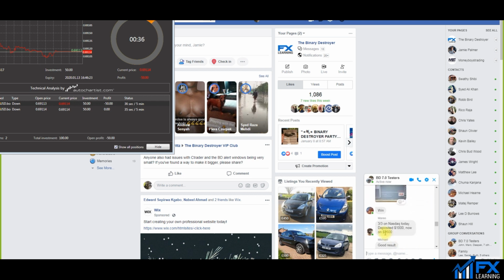Michael, win 3-0 on Nasdaq today, deposited $1,000, now on $2,600. That's good. Good results. What time frame are you on? 1 minute always. Good to go with the trend. Just got 35 pips on NZD CAD. Have 50 pips today on USD JPY using Mogwai strategy. I've loaded up the new settings. I back tested the other day. Looks quite promising. We'll check soon what I've missed while being out. 4-hour daily.